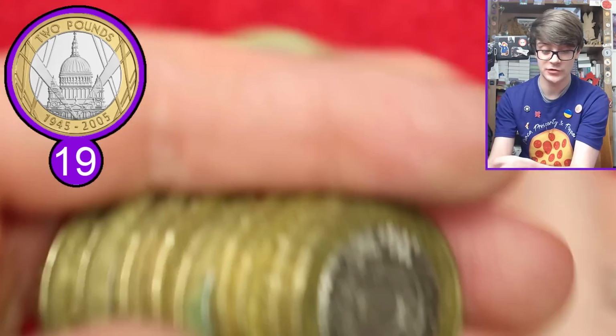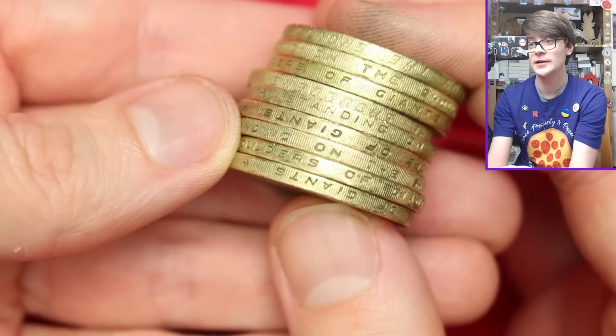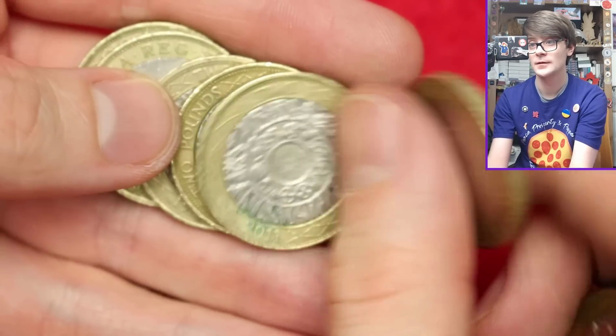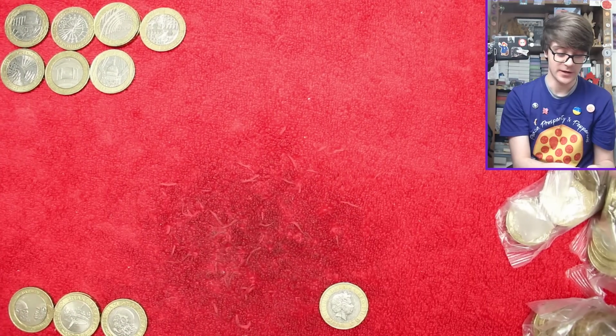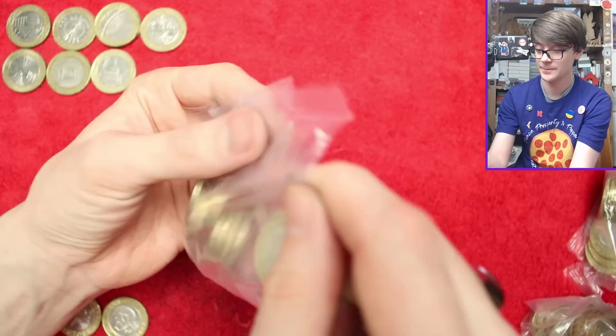So it's going to be the VE Day anniversary. Most common commemorative £2 coin out in circulation. Yeah, I think that's about it. Let's just double check, because I have missed them in the past. In fact, there was a Commonwealth Games I missed the edge inscription way back a long time ago when I did weekly live streams.